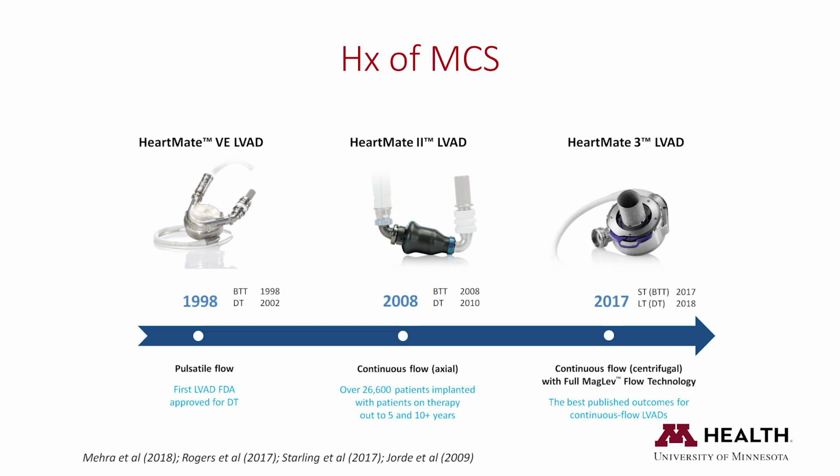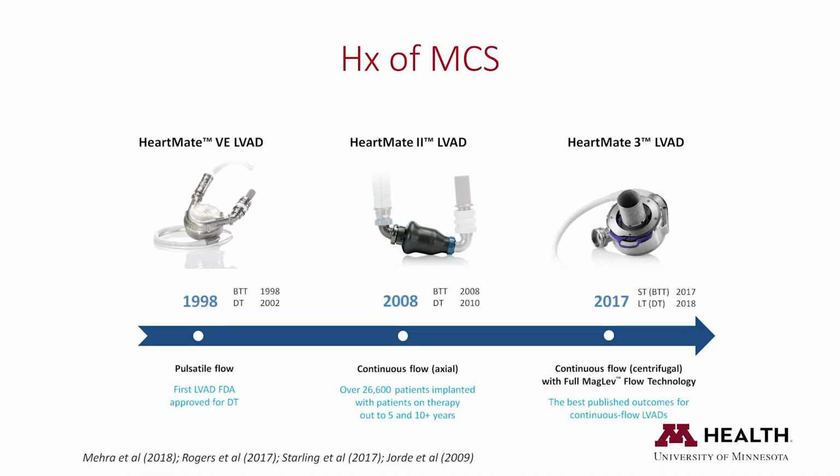It was pulsatile. I think the coolest part about it was the little hand pump you could keep. I was always mesmerized by that: if you ran out of batteries or you had some electronic malfunction, you literally hooked up a hand pump and you pumped until help arrived. So really cool. Nevertheless, gigantic, and we've improved a lot.